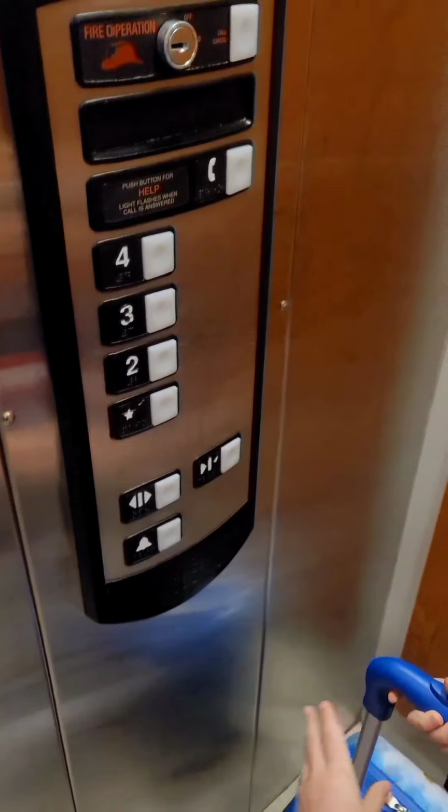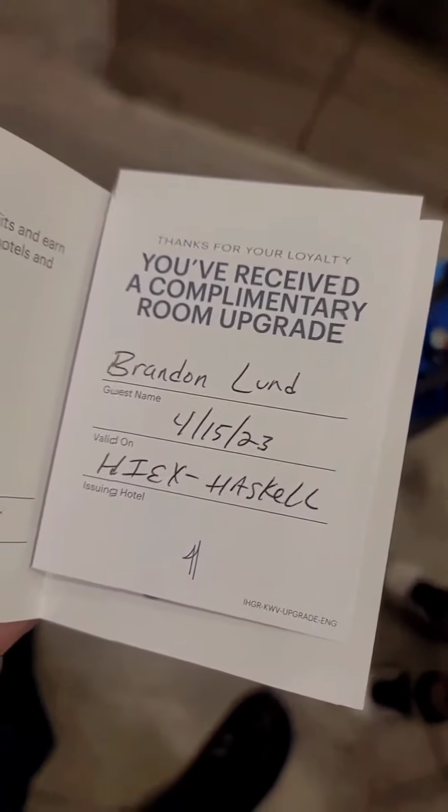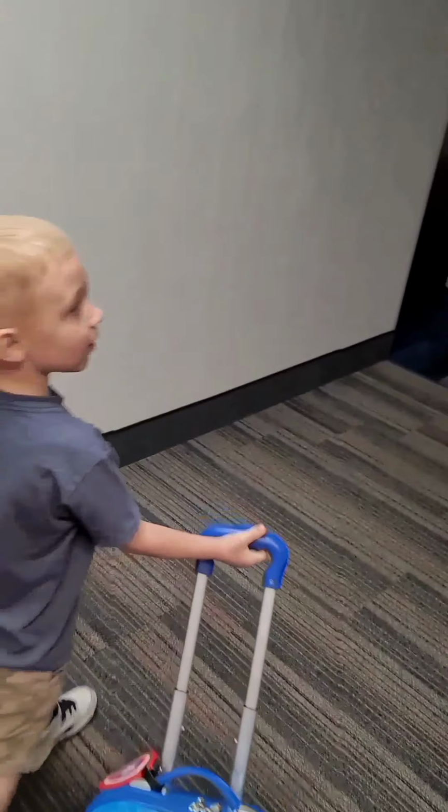Hold on, we'll hold the door for Nana. Hold on. There we go. We'll go unload this and then we'll go get something to eat, okay? They upgraded our room. Look, up to 313.